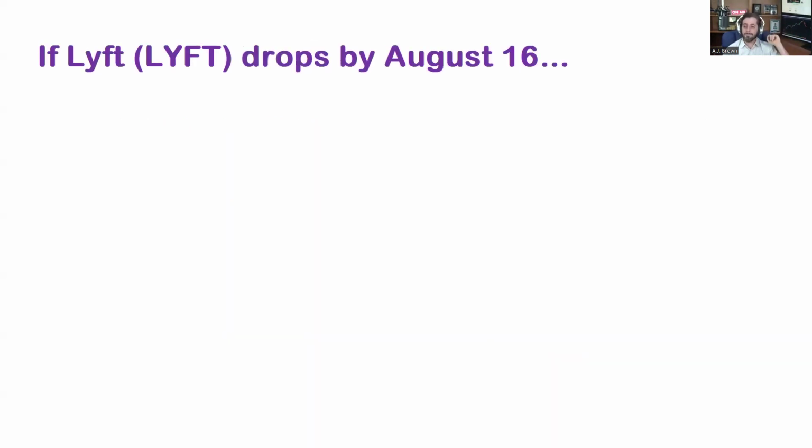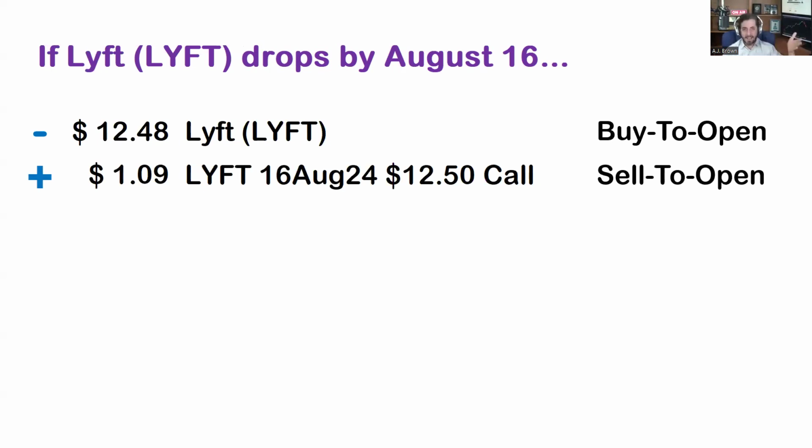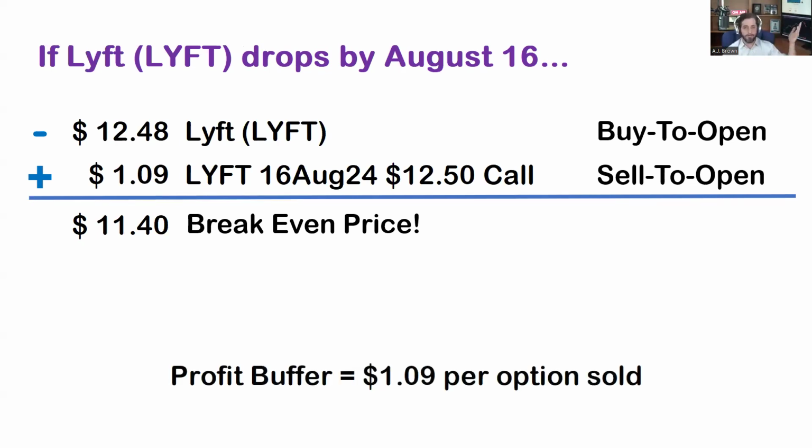Now, of course, what happens if Lyft drops by August 16th? This is another interesting facet of this strategy, and that is with Lyft, I paid $12.48. I got that $1.09. That $1.09 actually reduces my break-even price to $11.40. So what's really cool about that is that this strategy doesn't go into the red until the stock goes below $11.40. So I basically have a profit buffer.